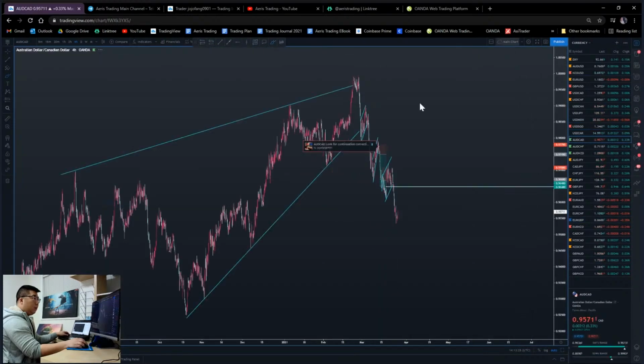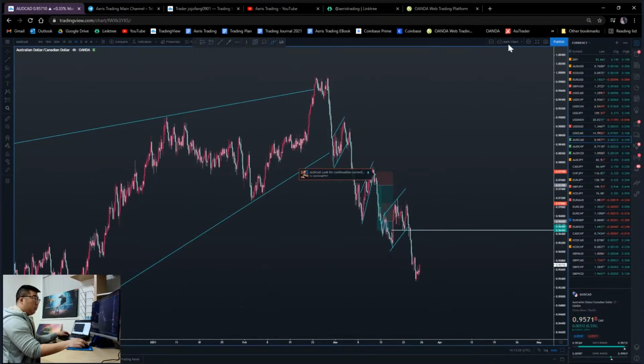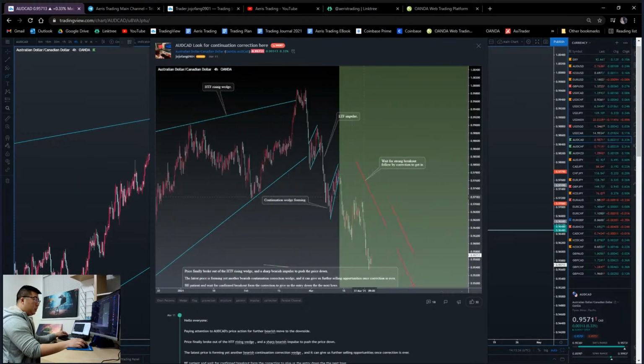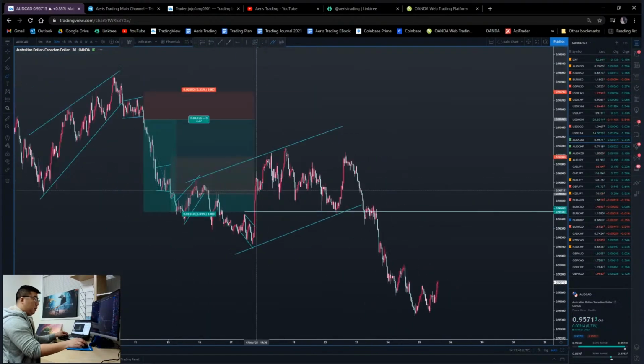Let's talk about Aussie CAD. So Aussie CAD looks like we're still going down now, right? If you guys are still holding on, I personally got out for about 4% after this move here, after this bigger correction. I wasn't sure if this correction here would start reversing. All we can do is manage our risk, right? So when the FOMC meeting happened, I had both trades in, and just locked in profit together for about 4%.